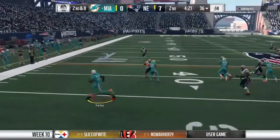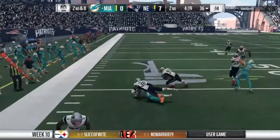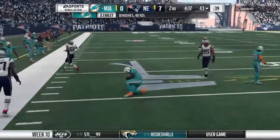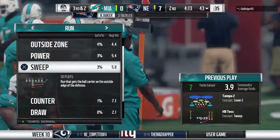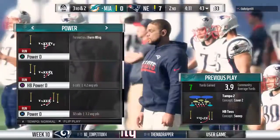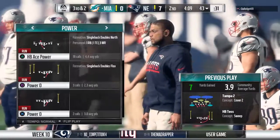Now they'll run it on the toss. And he's got some space here. And he's across the 40, 3 extra yards to the 43. And he's able to get most of what he needed on the carry there. 7 yards on the gain. And it's 3rd and 2 now.